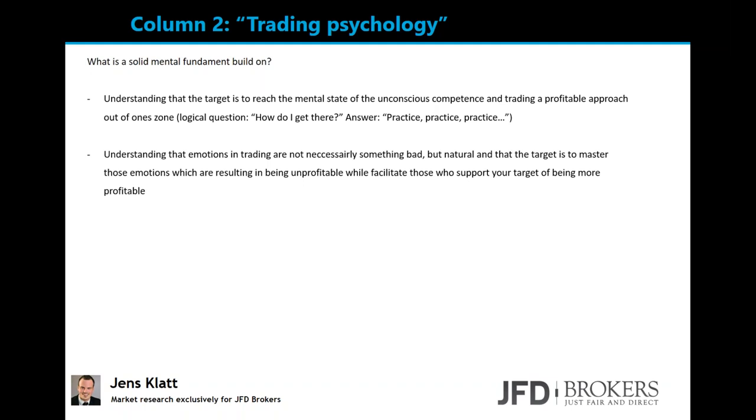And also understand that emotions in trading are not necessarily something bad. How many times did you come across someone just telling you, hey, if you get emotional in your trading, well, you're done. The thing is, it's not true. It's just not true. Since there are emotions which will have a positive impact on your trading and which you should preserve, while there are several emotions which have a bad impact on your trading. So probably those emotions are right now in the majority, so you have to get rid of them. Nevertheless, there are emotions which are positive here. And the target is to master, as already said, those emotions which result in being unprofitable, while facilitating those which support your target of being more profitable.